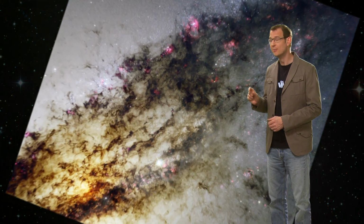Centaurus A is well known for its huge dust lanes that stretch across the entire extent of the galaxy. Now, Hubble's new observations are an extreme close-up of a small part of these dust lanes. This new image is made from observations in ultraviolet, optical, and near-infrared light. The ultraviolet light shows us the locations of hot young stars, whereas the near-infrared light allows us to glimpse some of the details that are obscured by dust in the optical.